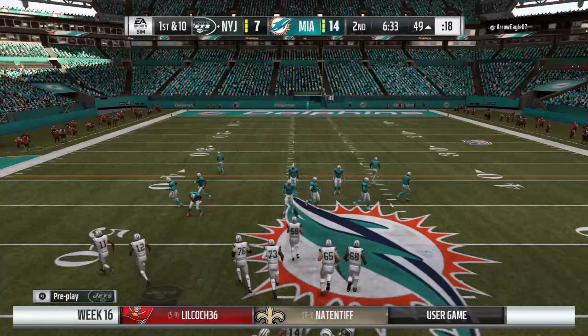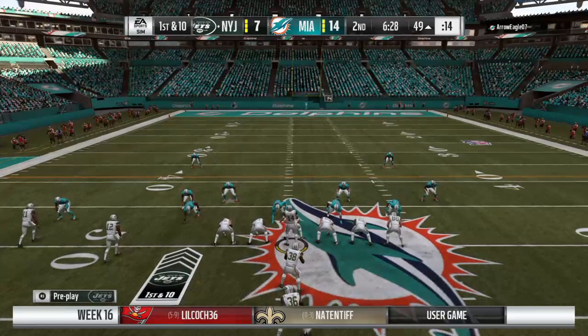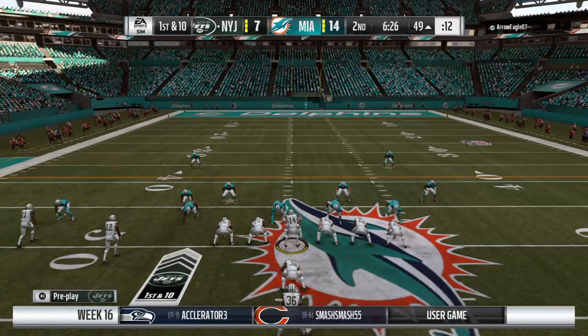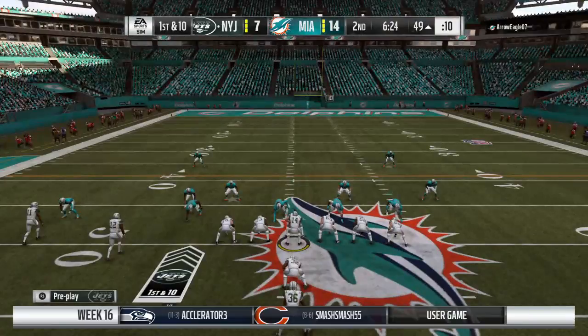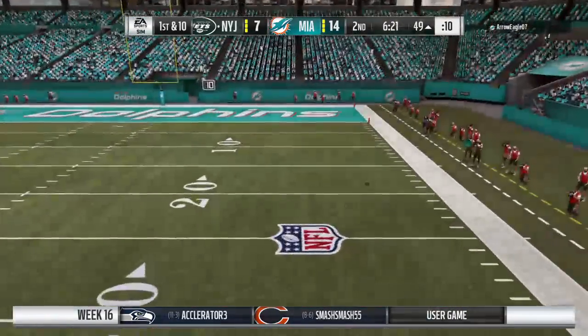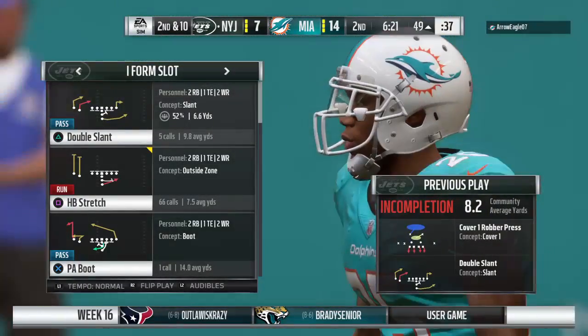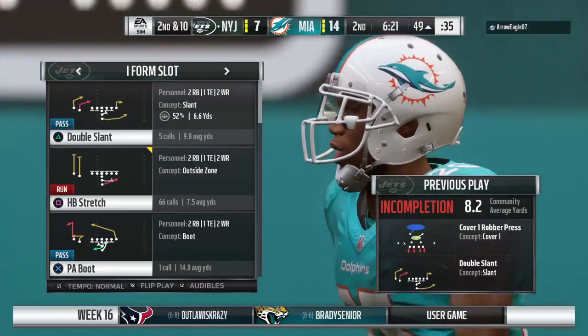So now 1st and 10 as they've crossed into Miami territory at the 49-yard line. All right, here we go. Green. Now Darnold. And incomplete on the deep ball. Josh Gordon, the intended receiver. And now it's 2nd down.